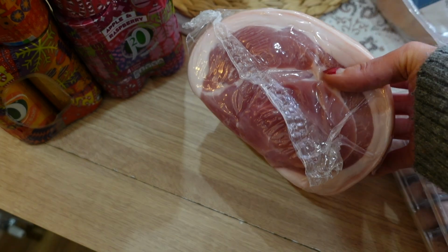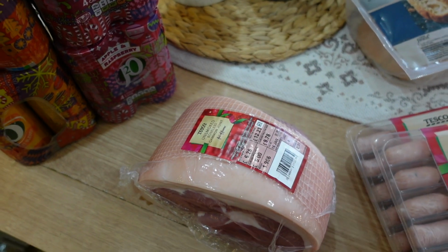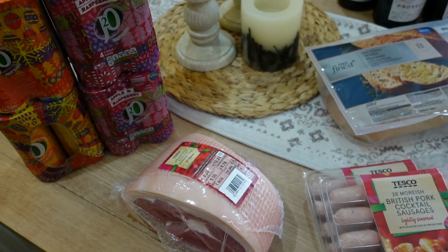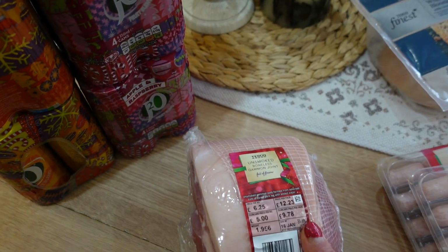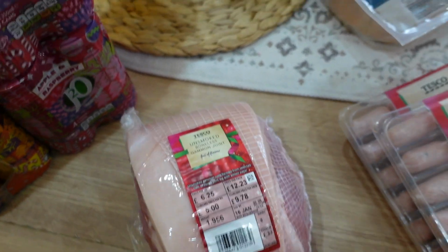And I thought it was really worthwhile doing because we made one at the weekend and that went down really well, and we ate all the leftovers up and it was cracking. So I've only got a small-ish one, but that'll do us nicely. So this is just under 2 kilograms.